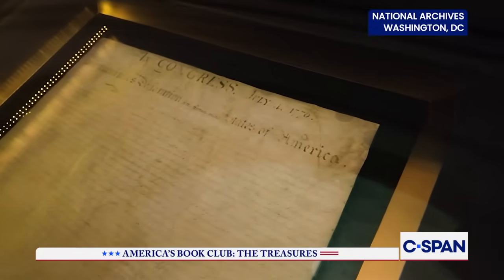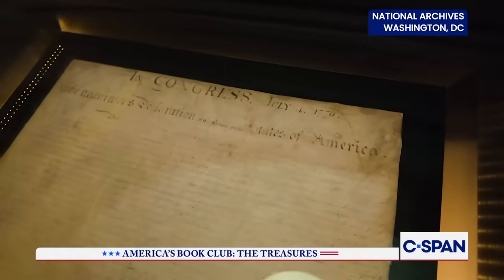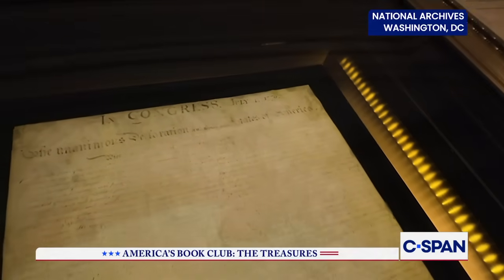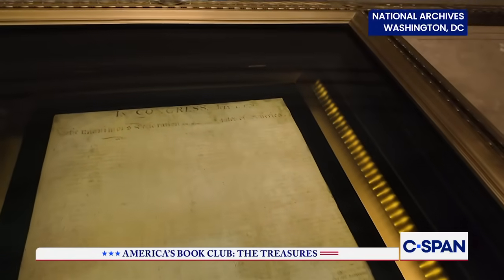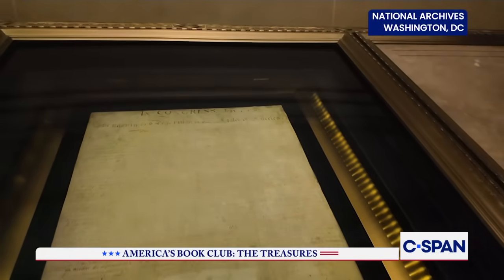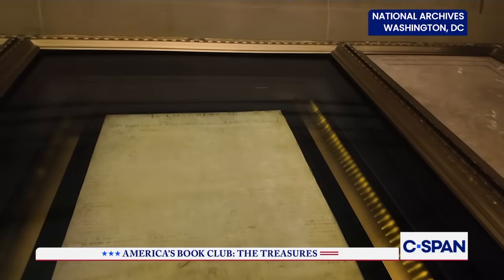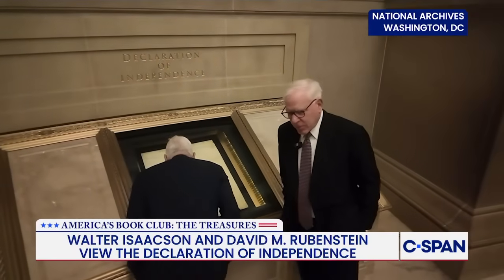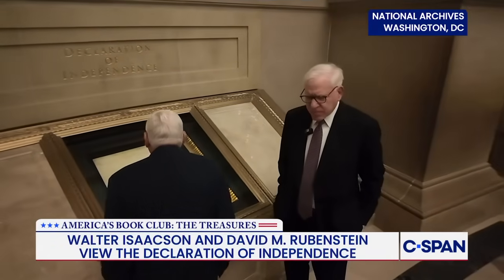So this is the original copy of the Declaration of Independence. It's faded beyond recognition. The reason is it was folded up many times and put in storage. When the British were invading in 1814, this was put together in a package, and it was buried in Leesburg, Virginia, hiding it from the British.